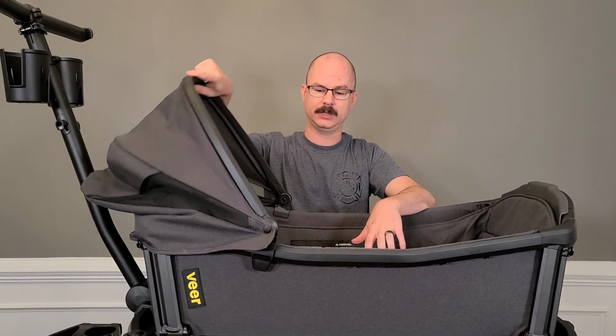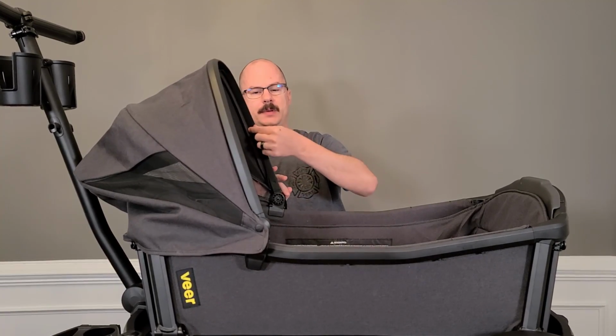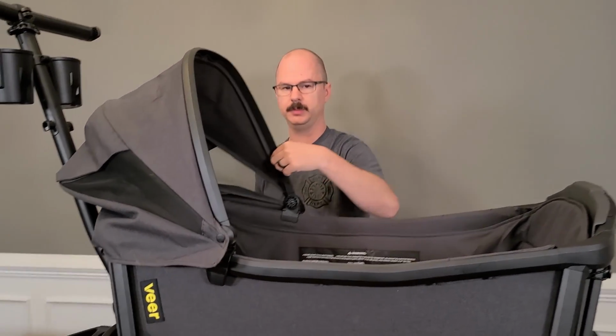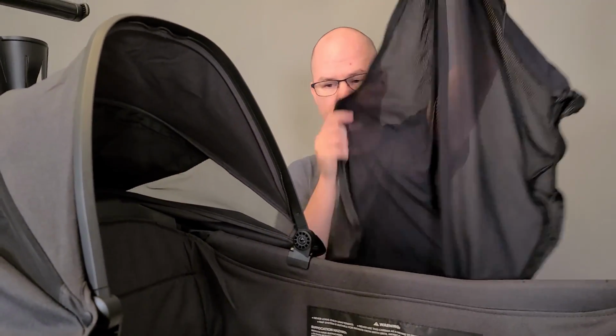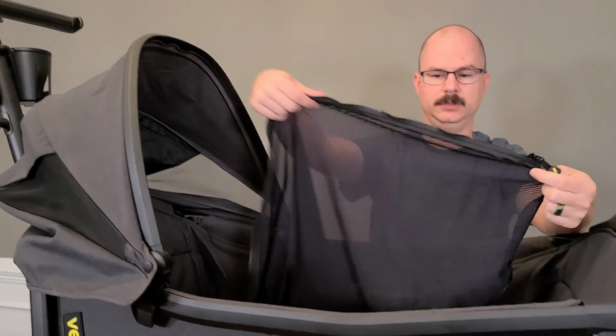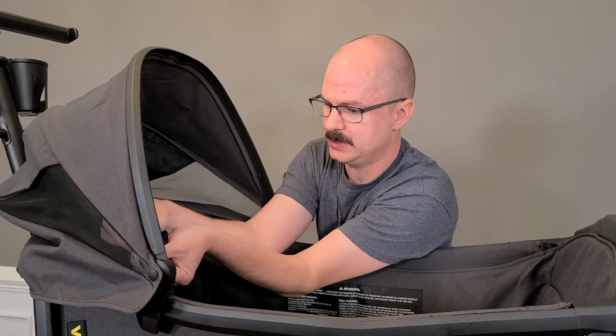The next piece is getting the bug net on, and this is why I specifically pulled out the retractable canopy. So this has a zipper in the front. It may be hard to see in the video, but once we put the bug net on, it may be easier. The bug net just zips in, so you'll end up with a zipper side. This just zips in to the canopy itself.